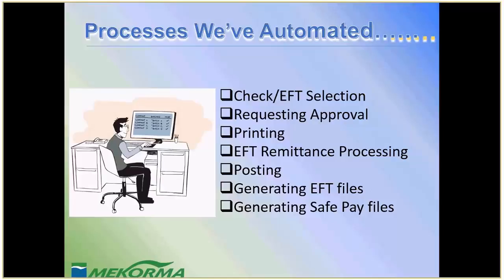We've actually kind of streamlined the EFT processing with our product. So currently you go in, you process checks, then you build the checks, then you print the checks, then you post the checks. But in the EFT process, we've streamlined that so that when you go in, you check off the EFT batches that you want to print. When you go ahead and process them, it will process them, send them, post them, and send all the information all at one time. So you don't have to do multiple steps for EFTs, only with checks.